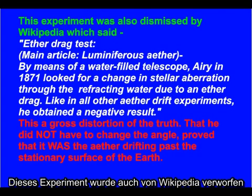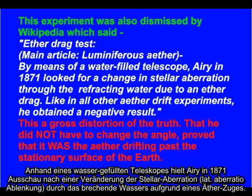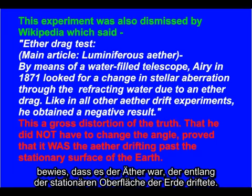This experiment was also dismissed by Wikipedia, which said, "Ether drag test," under the main article, Luminiferous Ether. "By means of a water-filled telescope, Airy, in 1871, looked for a change in stellar aberration through the refracting water due to an ether drag. Like in all other ether drift experiments, he obtained a negative result." This is a gross distortion of the truth. That he did not have to change the angle proved that it was the ether drifting past the stationary surface of the Earth.